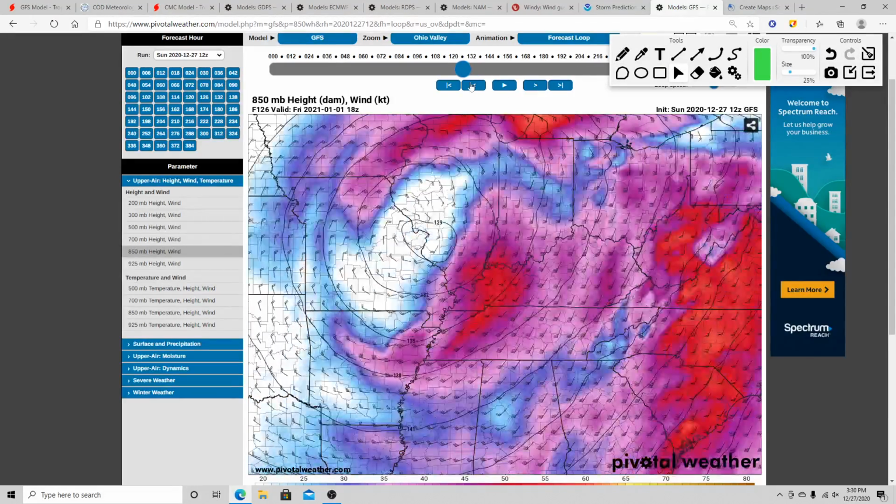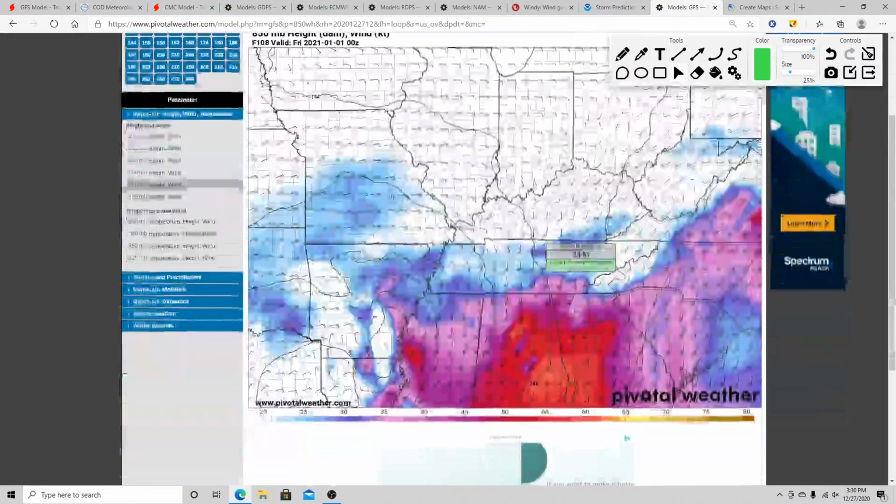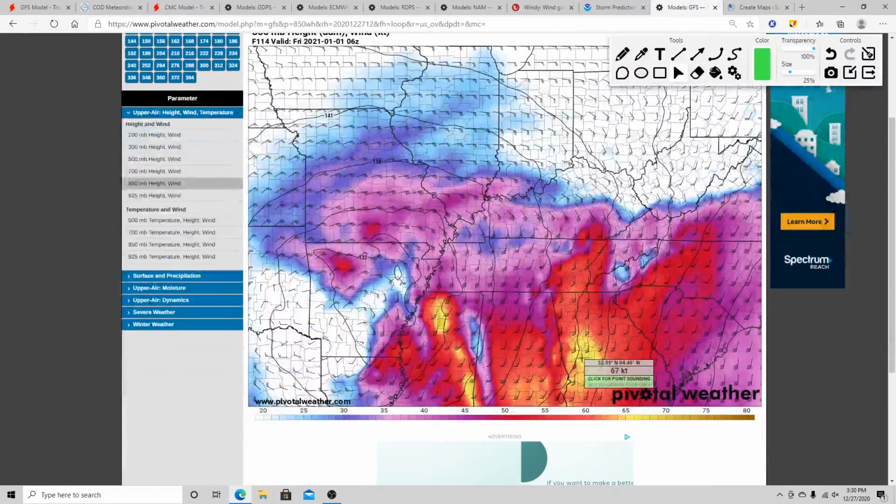You can see the winds do die down later on down the road, but if we look a little bit earlier on, you definitely have some strong winds going on across. And also keep in mind, this is not surface winds. This is winds at 850 millibars. So this is in the lower parts of the atmosphere, just to keep in mind of that.